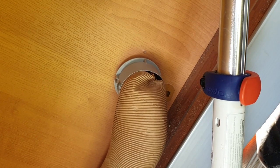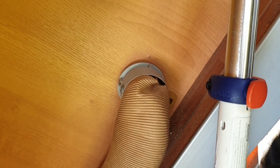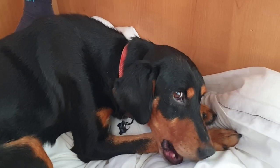Just putting my scooters, or my children's scooters, away, and I can see that in the garage. That doesn't look very good, does it? I have to ask Daz what that is.